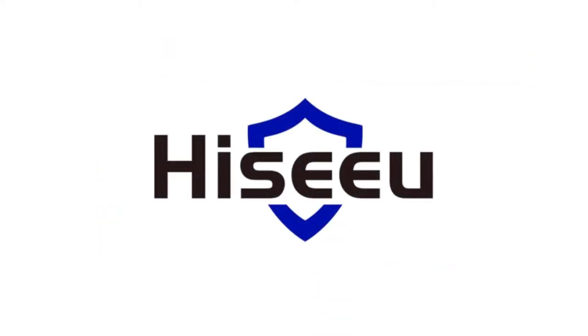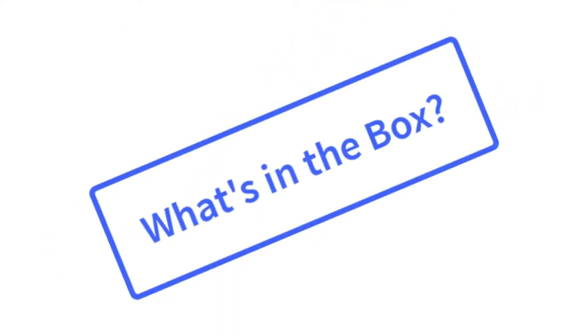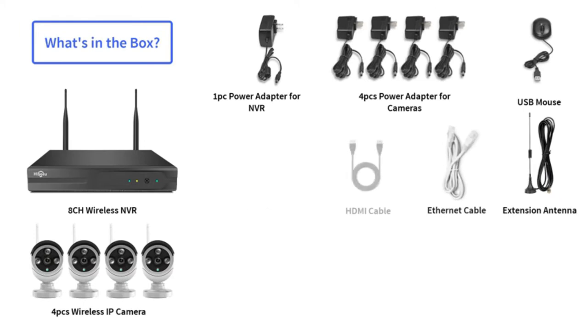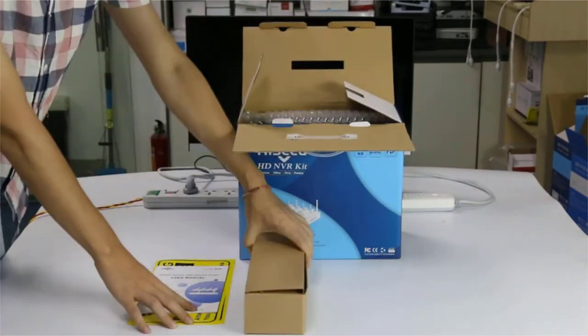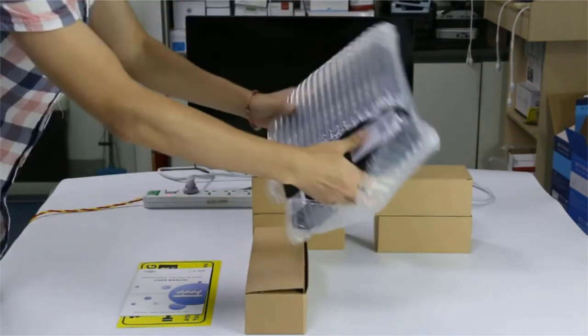HiCU Wireless. Easy setup. Wireless means camera and NVR are connected wirelessly, but they still need a power cable. The wireless video security system is easy to set up and DIY installation. Need plug power supply? These Wi-Fi cameras are paired with the NVR system at the manufacturing site.